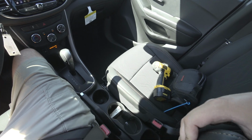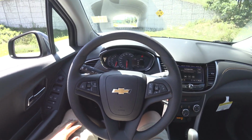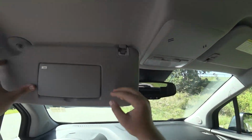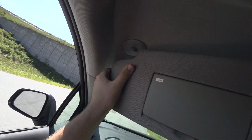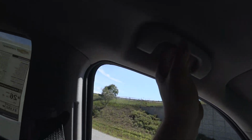Don't have a center console, but you do have this nice armrest. Actual e-brake. Oh, all other Chevys do it, this one doesn't, I guess.